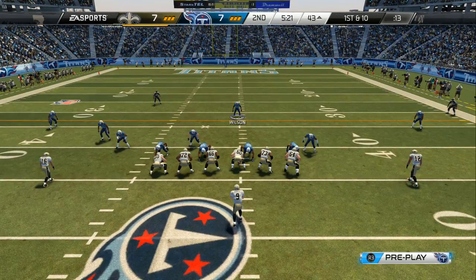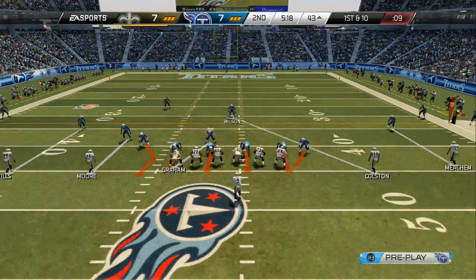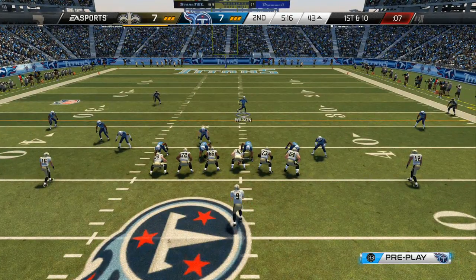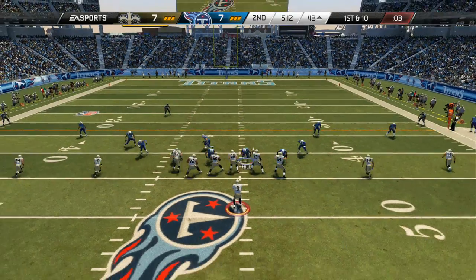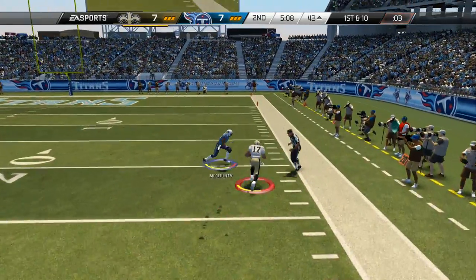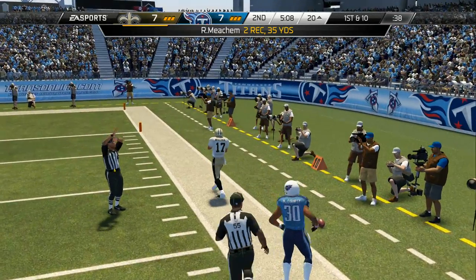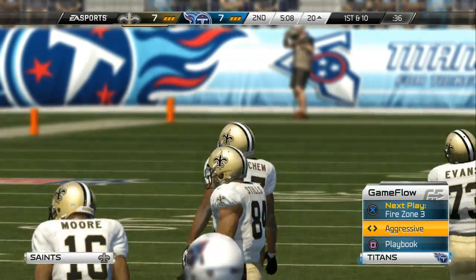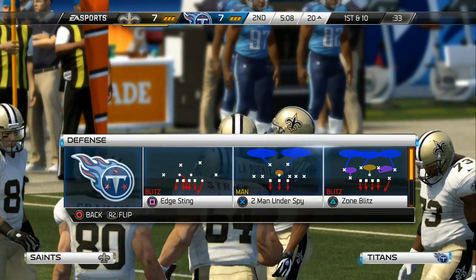Holston's a receiver in the slot. From the shotgun, he's looking to the right here on this throw. Good job by the receiver that time, getting that extra couple yards, gets a first down. They are marching. Let's see how the defense reacts.